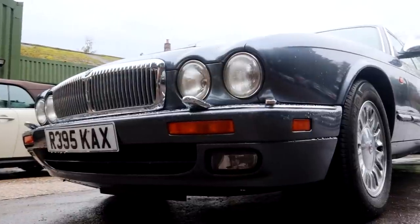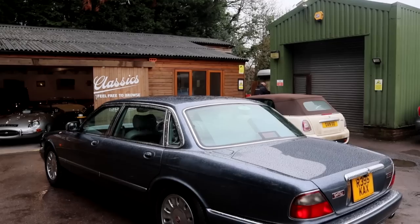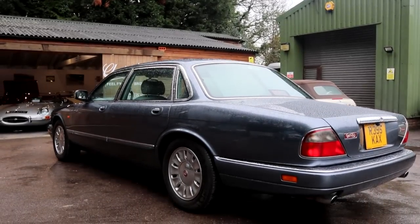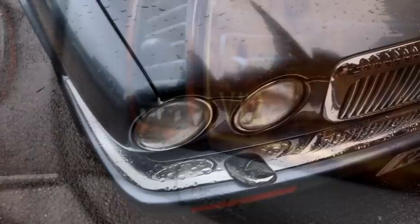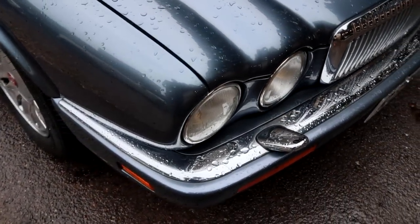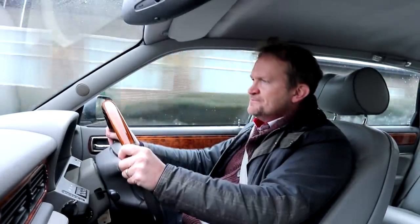X305 is arguably the finest evolution of the XJ line. Classic performance and elegance from a V12 engine that arguably should have been phased out long ago, but it's got power and refinement in spades. It's got classical styling, and yet it's got some modern day dependability on it. Yes, you might need shares in an oil company, but what a glorious way to travel.